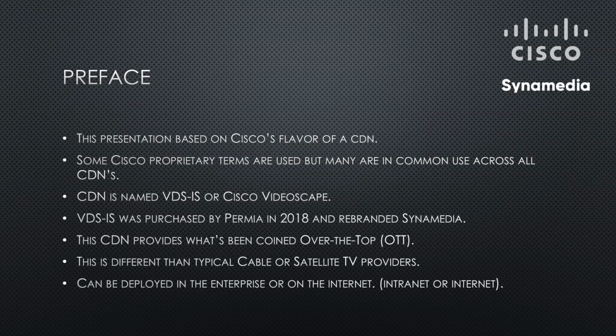So this CDN provides what's been coined over-the-top, or OTT. All that really means is you're distributing video over an IP network. Whether it's IPv4 or IPv6 does not matter. It's an IP network, and it's a bit different than the linear TV that we're typically used to with cable or satellite TV providers. Although most cable and satellite TV providers have modified their model, and they're now delivering over IP-based networks over the top. So this can be deployed in the enterprise or on the internet.